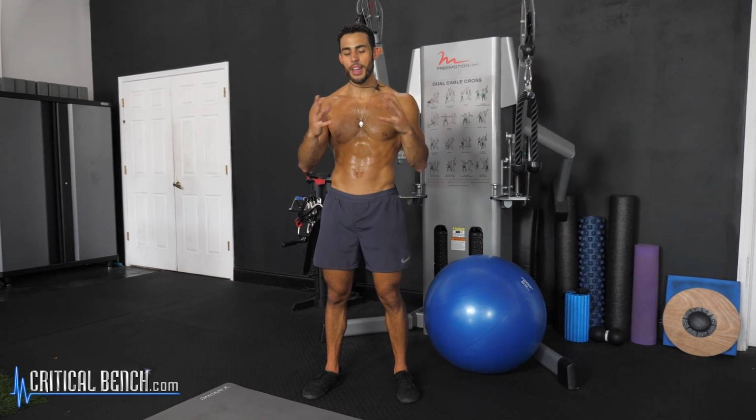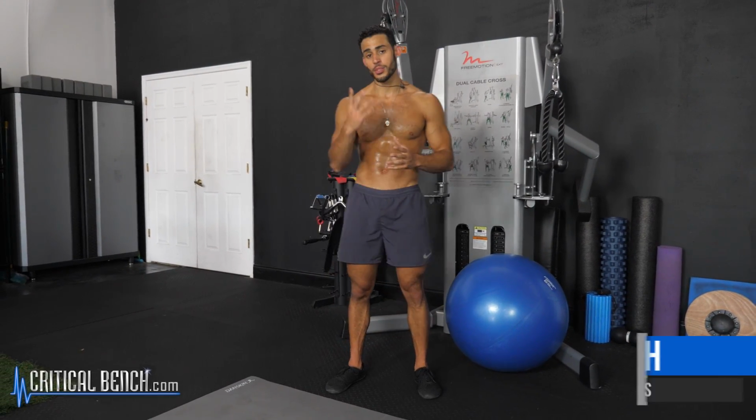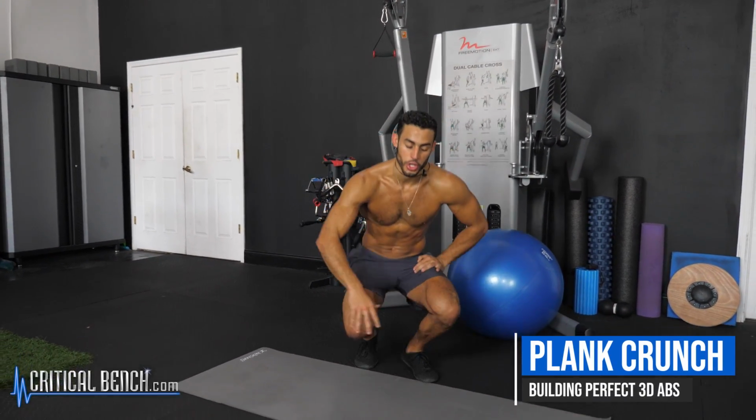And that's the obliques. Now we're gonna get into everybody's favorite muscle to work when it comes to your midsection, the rectus abdominis, right? The muscle responsible for that six-pack, that washboard abs look that everyone desires. My favorite moves for this, first we're gonna do the plank crunch.